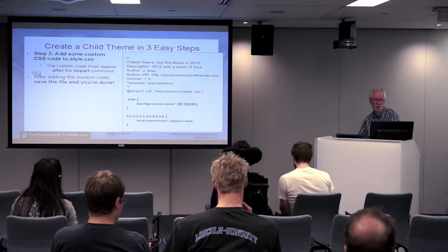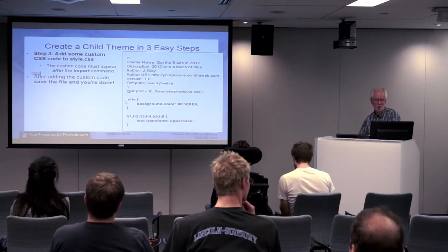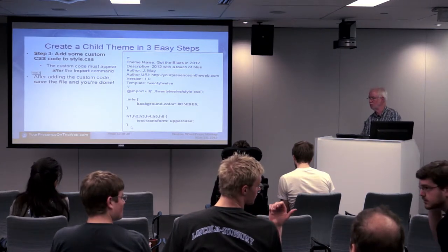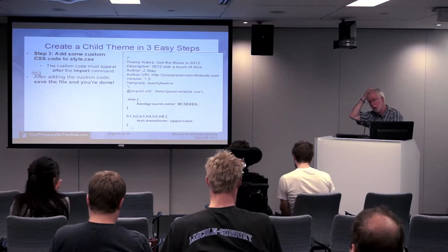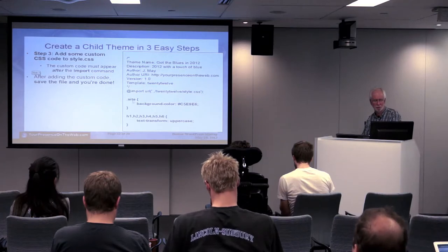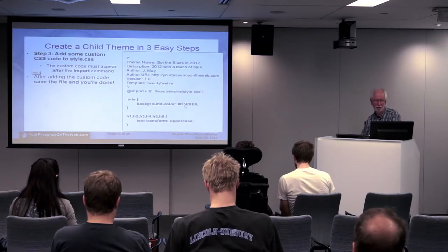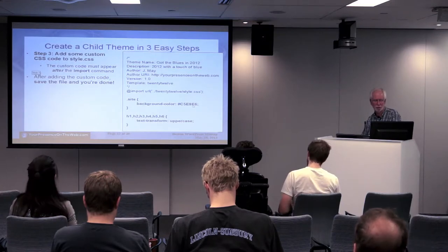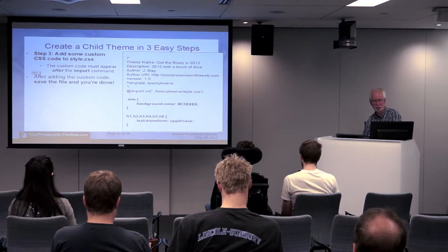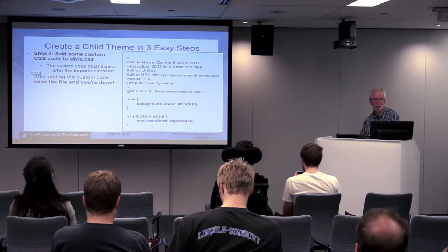So after you've added the comment block up here and the import statement, after that is where you add the particular CSS that you want to apply to appear as the styling in the version of the theme that you're creating. So here is the CSS that applies to the site. The site background color is the hex code for it. And then here's the CSS which transforms all the headings into uppercase. And that's basically it in order to accomplish those two things that I just described.